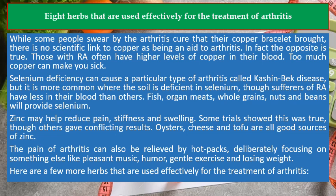The pain of arthritis can also be relieved by hot packs, deliberately focusing on something else like pleasant music, humor, gentle exercise and losing weight. Here are a few more herbs that are used effectively for the treatment of arthritis.